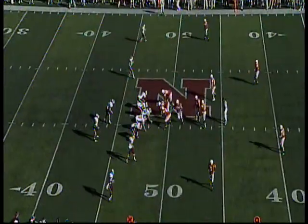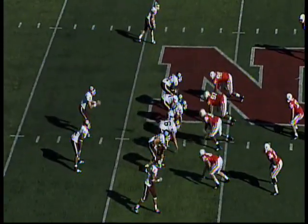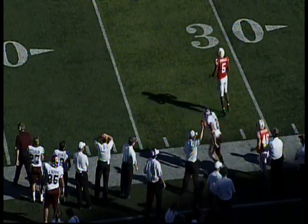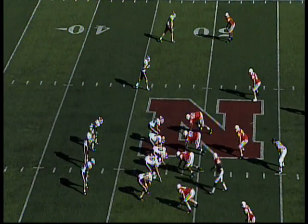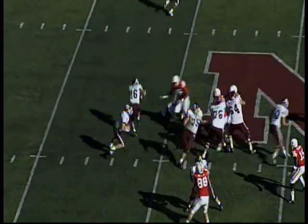It's down to 4. Snapped it at one. McGee will throw. He will, and it's out of the reach of Taylor at the 35-yard line, Nebraska side of the 50. Nebraska's 5 out of 8. Third down, 9. Ball at the Aggie 47.